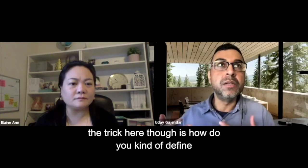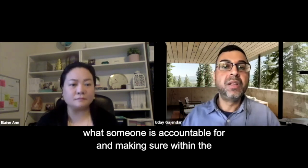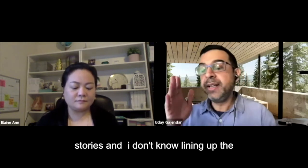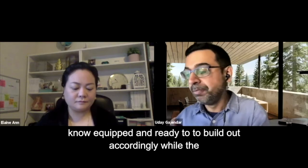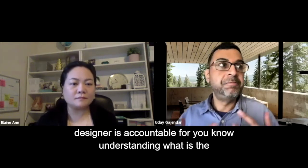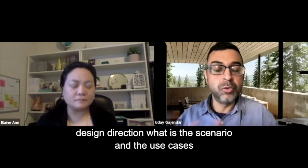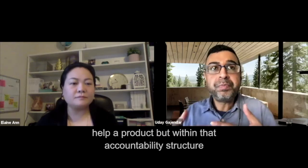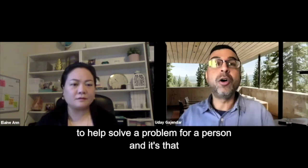The trick here, though, is how do you define what someone is accountable for? Within the accountability structure, the PM is accountable for the Jira stories, lining up the resources and making sure engineering is equipped and ready to build out accordingly, while the designer is accountable for understanding the design direction, the scenario and the use cases and so forth, and creating the assets that will help a product. But within that accountability structure, there needs to be a partnership model that, yes, we are both working together to help solve a problem for a person.